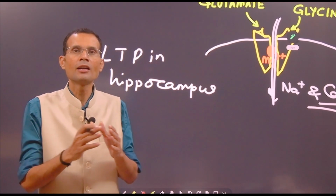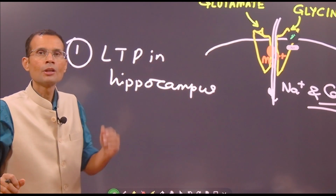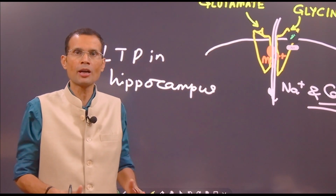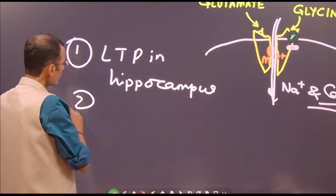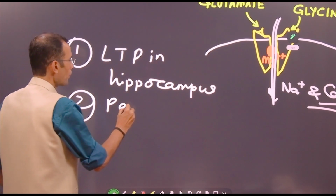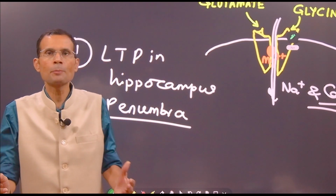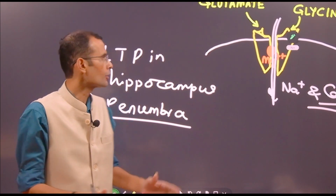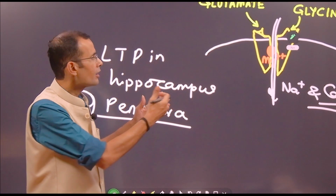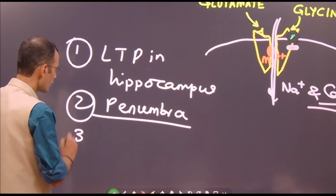Glutamate transmission and action on the NMDA receptor is responsible for a long-term influx of calcium, long-term EPSP generation in the postsynaptic neurons in the hippocampus, and that's the basis for long-term memory. Then it's also been implicated in excitotoxicity to the brain. Penumbra, which is also sometimes called excitotoxicity to the brain, is because of the excessive glutamate action on the postsynaptic neurons in some part of the brain or ischemic area of the brain, resulting in long-term influx of calcium which damages the surrounding neurons. That's a matter of another video.